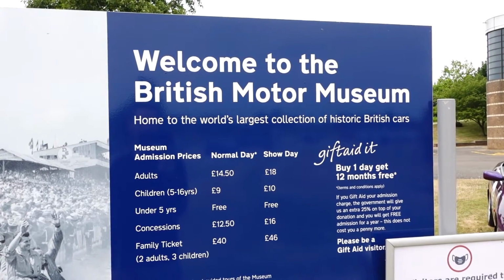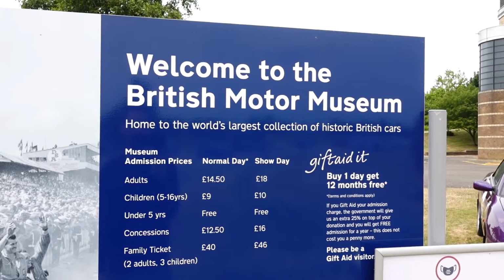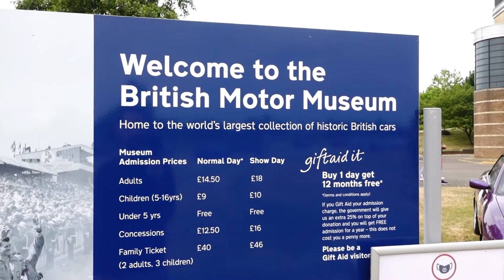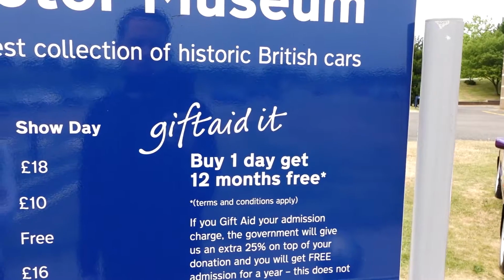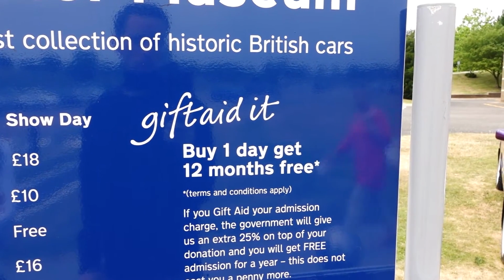Let's go. So you can see the prices here for an adult on a normal day, not a show day. It's £14.50. Children are £9, and under 5-year-olds go free. One good thing is if you gift aid your ticket, you buy one day and get 12 months entrance free.